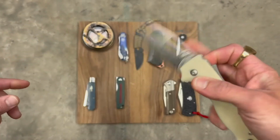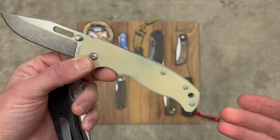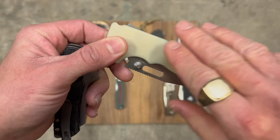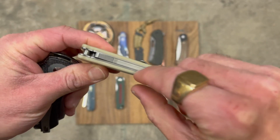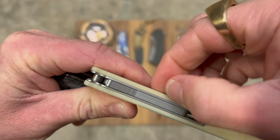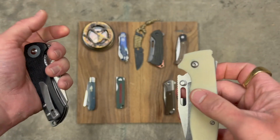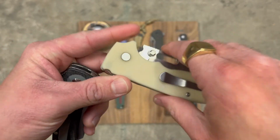Really fantastic that the Demko's brought us a knife with the shark lock at an attainable price. It's not $400, it's $150. And again, this is not a stock handle. The stock handle, thin FRN, like crazy thin, barely bigger than these steel liners here. Once you get some scales on this thing, it's perfect, but then you've spent quite a bit more money. So as much as I love the 80 20.5, and even though I still highly recommend it, it's not the knife of the year.